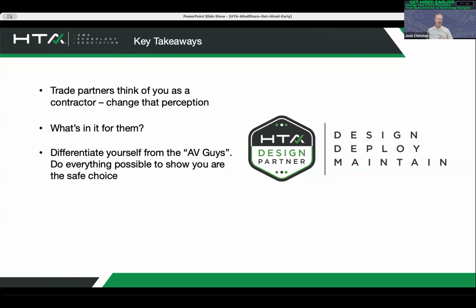Trade partners think of you as a contractor. Change that perception. Talk up your design and consultation. Very, very key. If you're not doing design and engineering documents, get that figured out before you go out and talk to these folks, because that's a key part of it. That's the way they communicate, through plans. Make sure you can communicate that way too. Talk about what's in it for them. How do they benefit? How do their clients benefit from working with you? Take the focus a bit off you and put it on them.